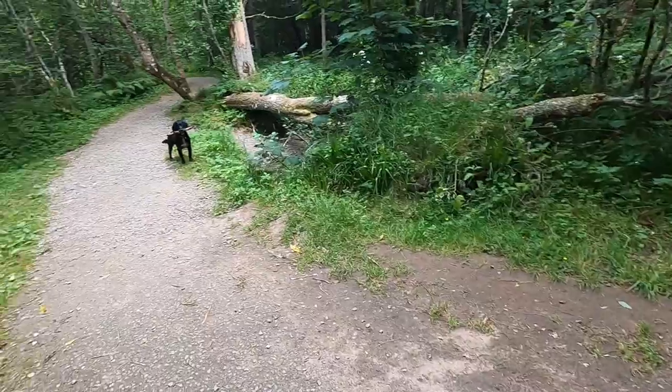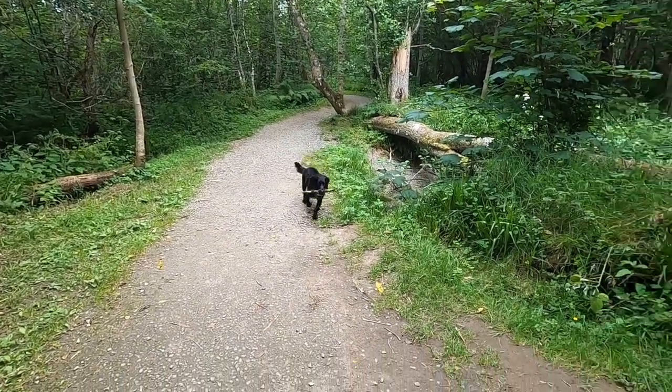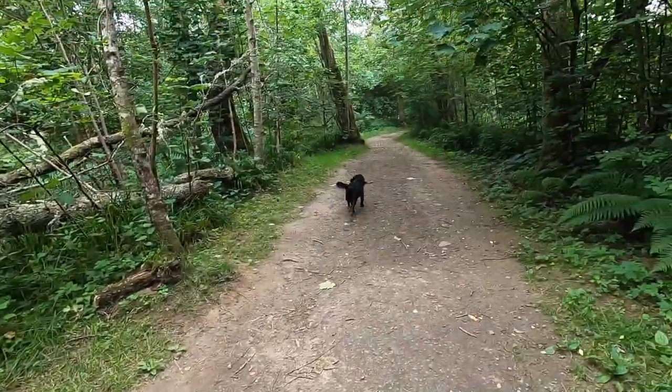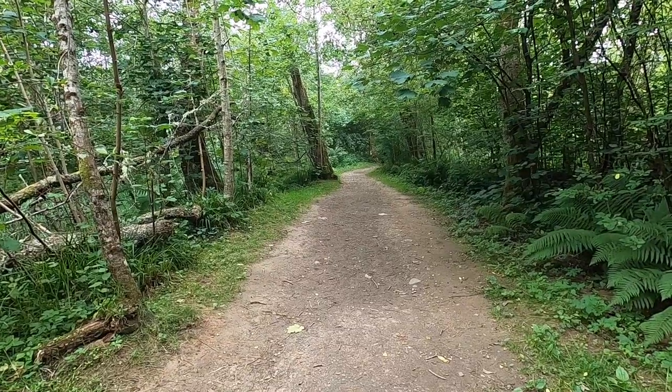Another path. Hey puppy dog. Come on, then we're going to go this way. Jack is happy with that choice.